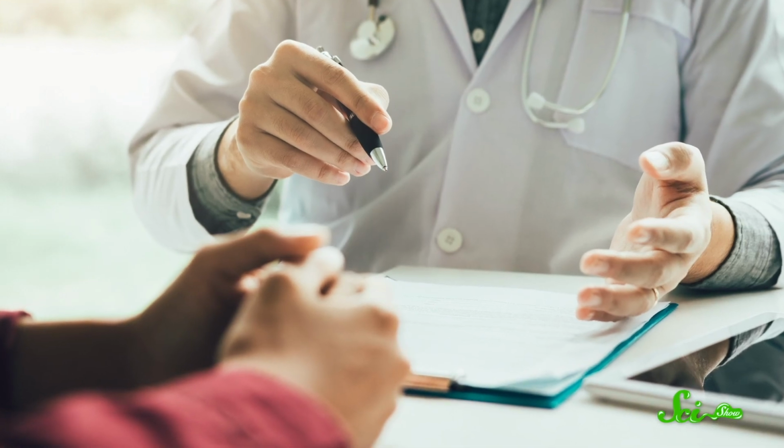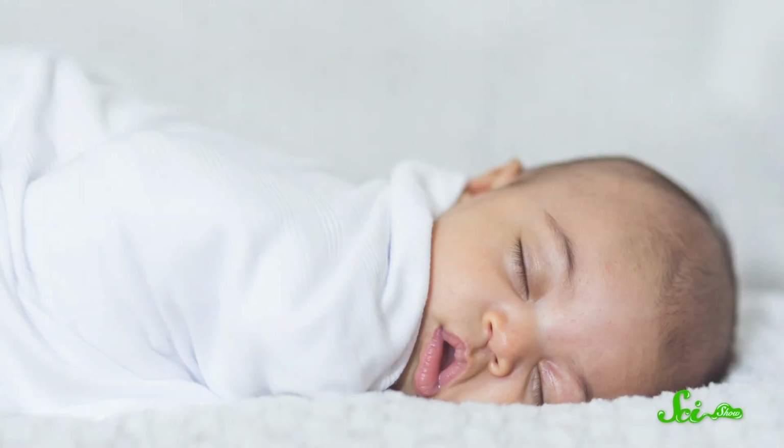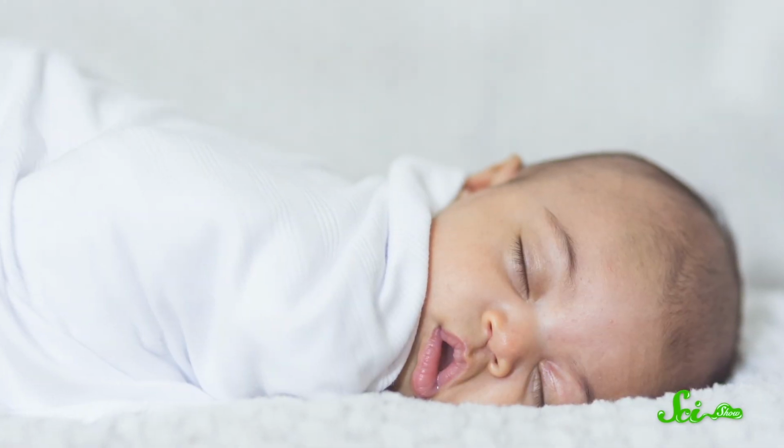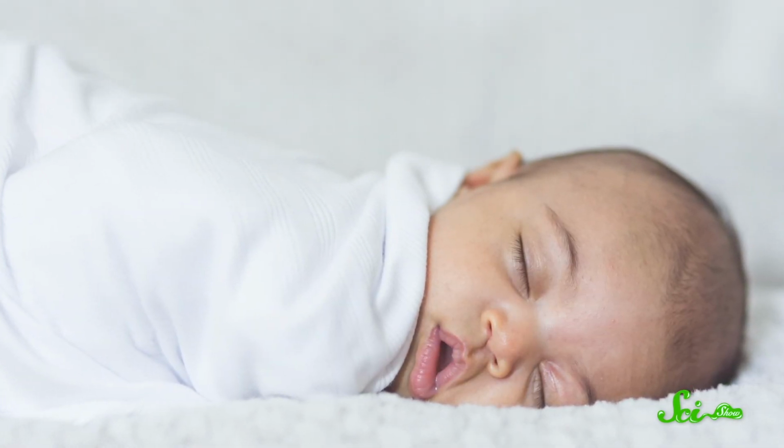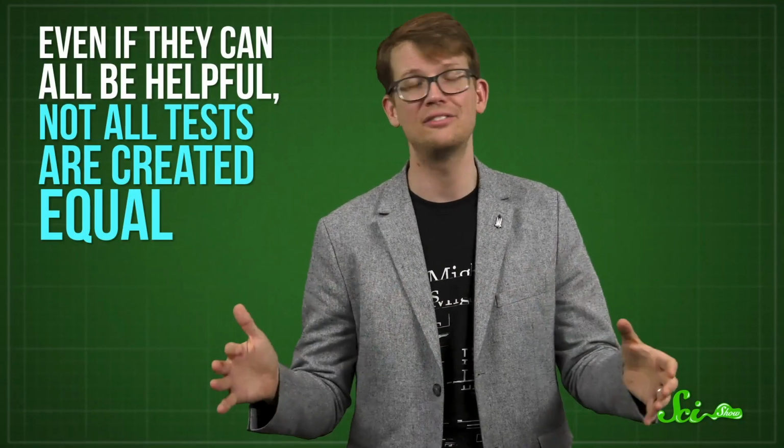We can also use genetic testing to help plan cancer treatments or tell if we're silent carriers for any serious conditions. It's even commonplace to gene test newborn babies just in case they have a condition that requires immediate care. But as genetic testing becomes more common, it's also become more important to make sure people understand what it can and can't do, because while it is powerful, there are plenty of limitations. Also, if you're considering genetic testing, there is one important thing worth noting. Even if they can all be helpful, not all tests are created equal.